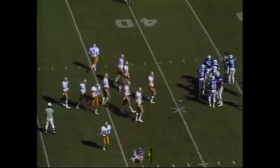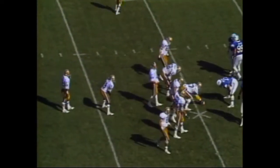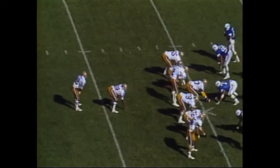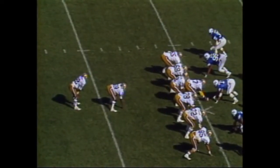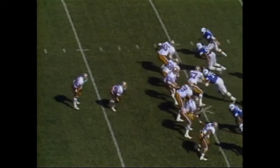3rd down and 9 on the 40. Great job by the defensive unit. 3rd and 9. Passing situation here for the Huskies.